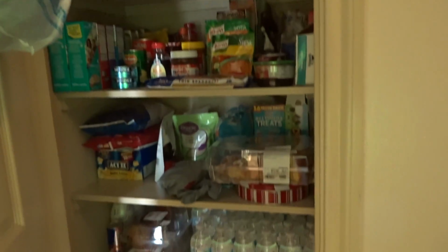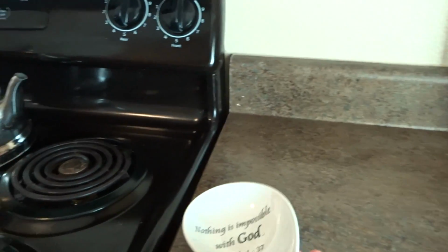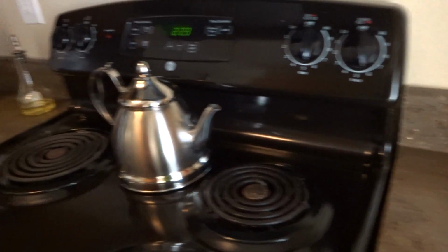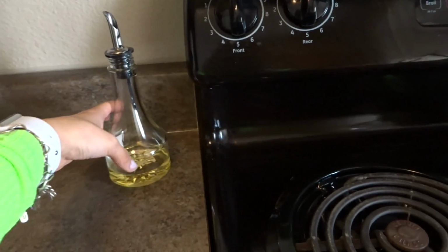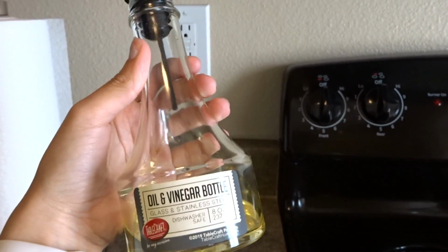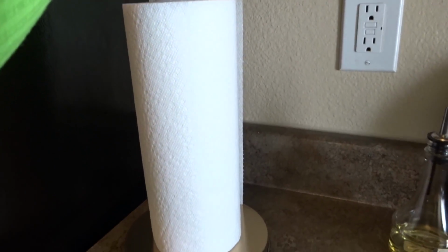And then right here is our pantry, which, you know, is just a bunch of food. Thank God, blessed to have a lot of food. My dog food. And then, you know, just kitchen utensils. I got this one at Ross, just in case anyone was wondering. Nothing is impossible with God. And then we got this cute little, what are they called? Water heaters? I don't know what they're called, but I got it at Ross, and it's so cute. I'm in love with it. I don't know why I'm telling y'all why I got everything, but look, I got this at TJ Maxx, and it's so cute. It's for the oil and vinegar, and I just really liked it. And then I guess since I'm telling y'all, I got this, I believe, at TJ Maxx. So if you need anything, TJ Maxx and Ross are the way to go.